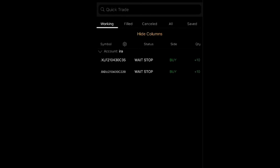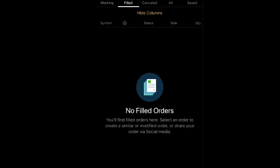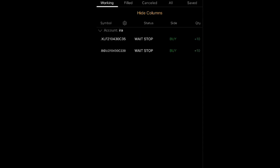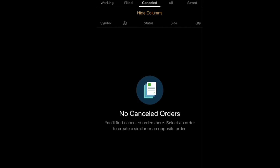If it's in the working, that means it's activated. And then if it stops you out, that's when it goes to filled. So just so everyone knows, if it's working, that means it's still active. But once you get stopped out, then it will go to filled. That's how it works. And then if it gets canceled, right, it will show in the canceled. Like if you cancel the order, it will show in the canceled section.